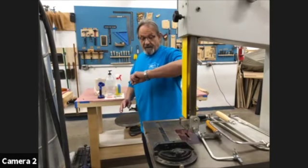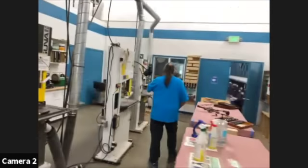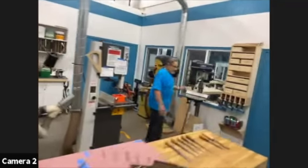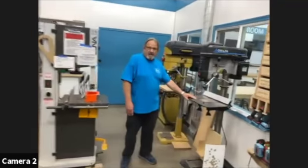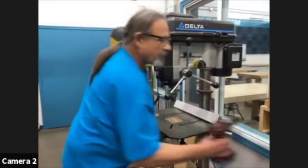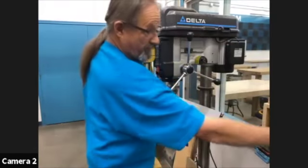So time is running on, so I'm going to just go to our very last section, which is drills. We'll just take a look at these. Drill press. Obviously, we know we've got drill presses, we've got cordless drills. I have a miniature version of this.